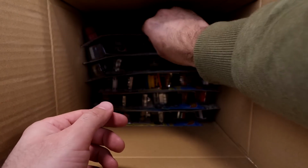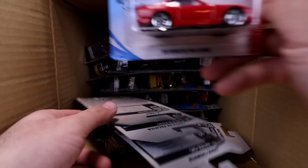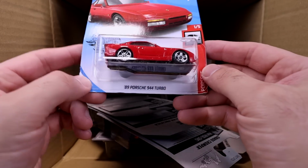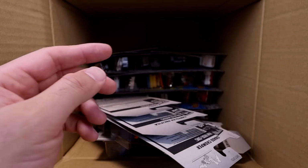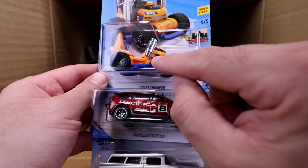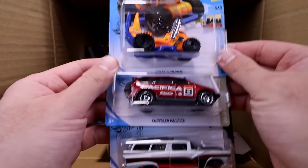There we go. And we'll pull some down here. A few of them are a little bit bent in here. Like this one right here, you can see that one's kind of bent. We got the 89 Porsche 944 Turbo. We've got Grass Chomper. I think this is the treasure hunt. It is the treasure hunt. There we go. There's a little treasure hunt logo just right on there. So Grass Chomper, our treasure hunt.